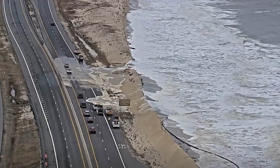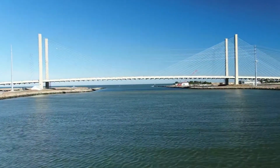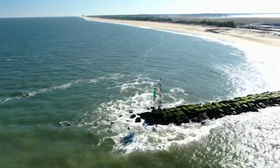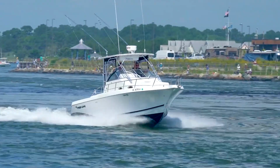Back in March 2024, the ocean water started flowing onto Route 1, which is one of our major highways. Pretty wild, right? But this wasn't just some random freak event. It's been coming for a long time, almost a century in the making. The north side of the Indian River Inlet has been fighting erosion since about 1928, and there's a good reason why. Back then, they built these jetties to stabilize the inlet for boats. They worked great for that, but they completely messed with how sand naturally moves along our coastline.